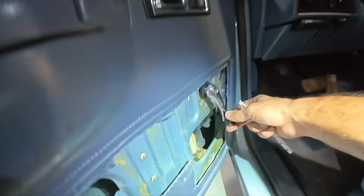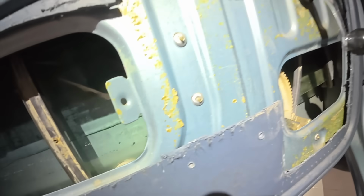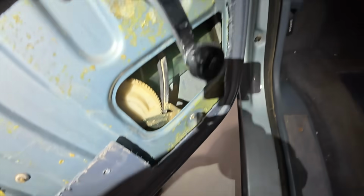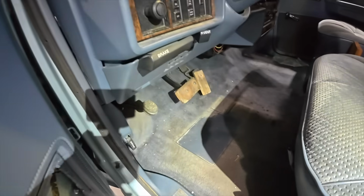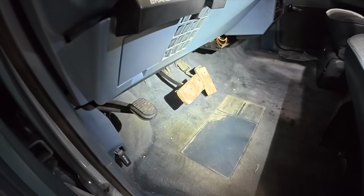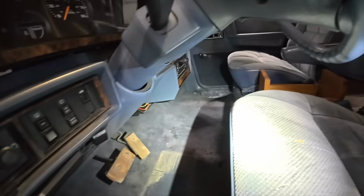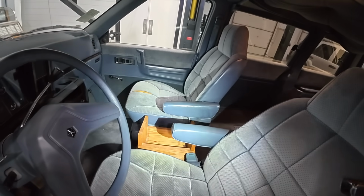But they made it all very easy to access. I've gotta just find some blue carpet to put over that, but it's interesting that they cut it all off with a saw or whatever rather than conveniently taking the door panel off. Did you notice the pedal extenders there? I believe that's mahogany too. That is nice. So somebody didn't want to sit too close to the steering wheel, so that was their solution. And I think they built themselves a center console in wood shop class in high school or something, right?